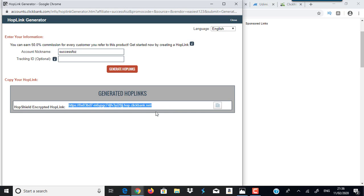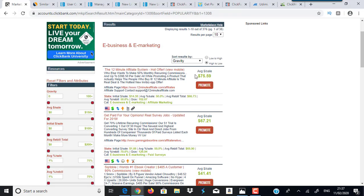Now, this is where people get confused. They just don't know what to do with this link. So basically, what we need to do is start driving traffic to this link, okay? Every person that comes to this page and buys the product, Clickbank's going to pay you a commission, and you can see the commission is $75.59 with all the upsells, all right?